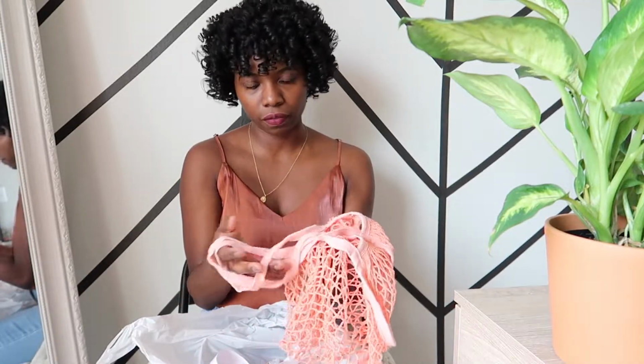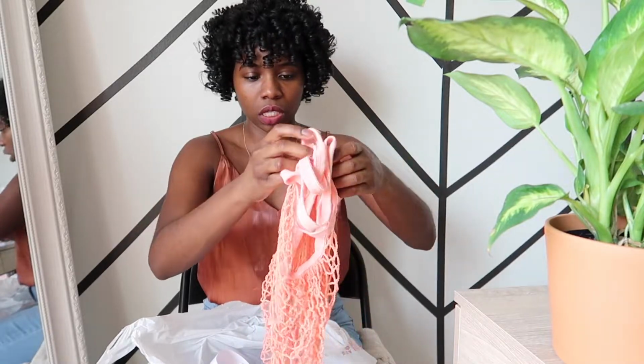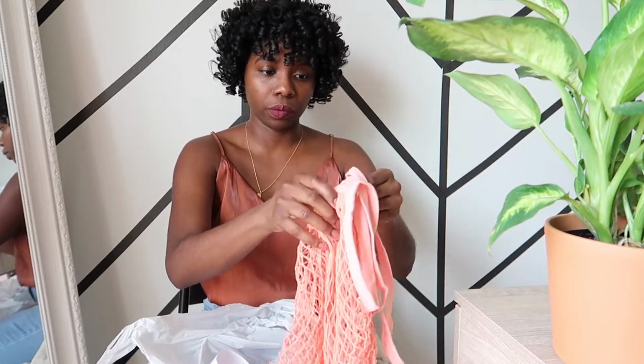Of course, wash it first. But I think this would be so nice to just carry around if you have veggies, going to the beach and you put your wet clothes in, or even your dirty shoes. This is a good idea. I'm really, really happy I got this. Just giving y'all all types of ideas.